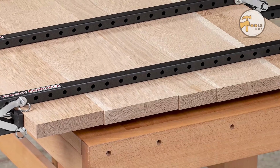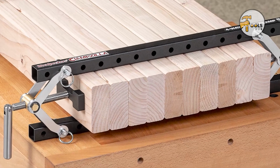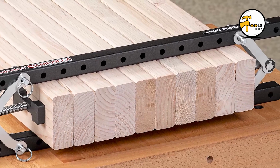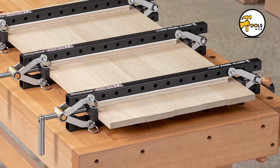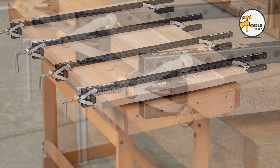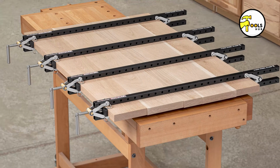When you tighten the screw, it does more than just pull things together horizontally. The scissor arms also apply vertical pressure, straightening out any warping or twisting. Even boards that are a bit crooked straight from the store get flattened with ease. You simply tighten, and the twist disappears as the edges come together. It handles stock from 5/8 of an inch to over 4 inches thick, delivering double the vertical pressure of older designs.